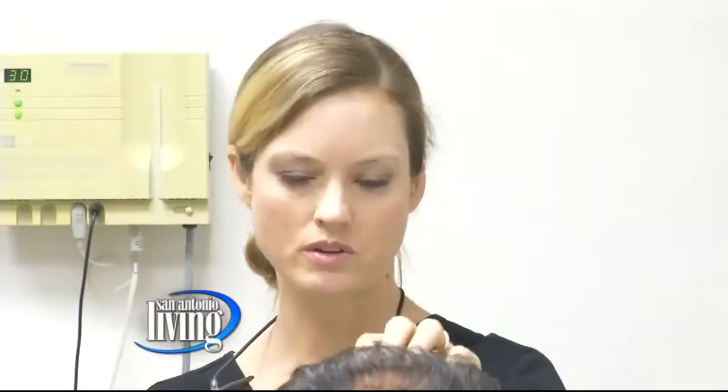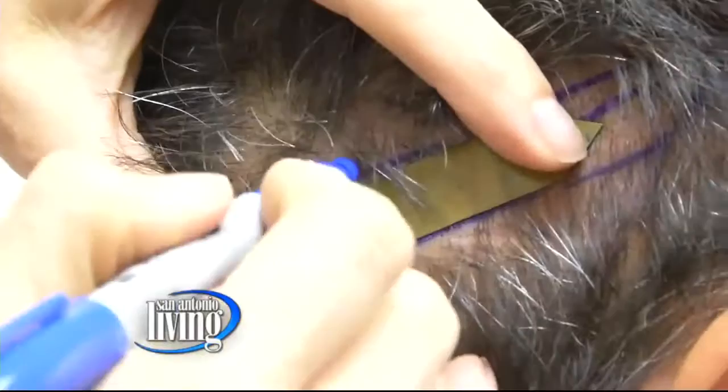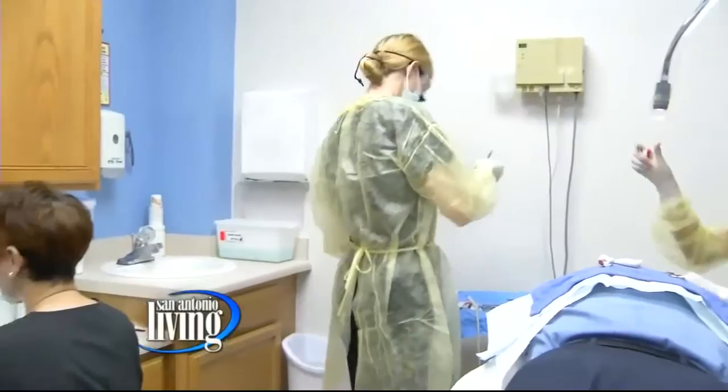Then we look at the back of the scalp where we're going to take the hair from. So we mark out an area, we trim that area, we draw a template. So this is where we're going to cut into the scalp to remove the grafts. So then once we have a strip of scalp, this is called the strip harvest technique, that strip of skin is dissected down into those follicular units. So each graft is going to be either one, two, or three hairs in size, so it's very, very tiny.